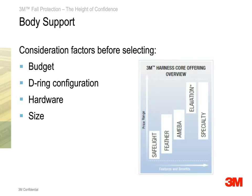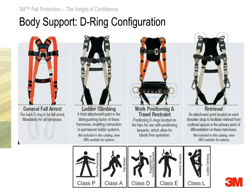Typically, when you're selecting the right body support, there are a number of things that come into play depending on the job. One is, what's your budget? Because there are different levels as far as expense goes. But there's also different configurations that come with a lot more hardware, a lot more rings to connect to, et cetera. Depending on your job, you'll want to explore the different types of harnesses that are out there. I'm going to show some examples of some different types here.